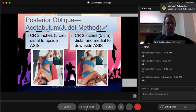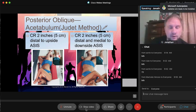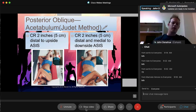Can I assume that whether they're LPO or RPO is just going to be based on the affected side, the upside? Yeah, it's kind of subjective because you can get both acetabulums on one oblique. And it depends on what the doctor's looking for. So it's really just how you want to position that patient for comfort levels. So let's say that their right hip's really hurting, so you're going to support the right side. You can still get both those acetabulums. You just have to make sure you center correctly on the upside versus downside. Make sense? Yeah, that makes sense. Thanks.